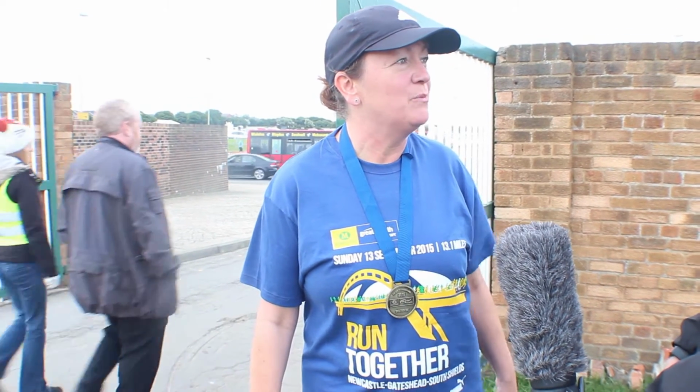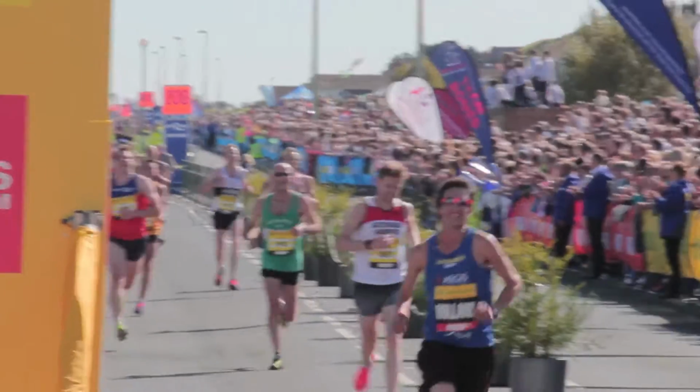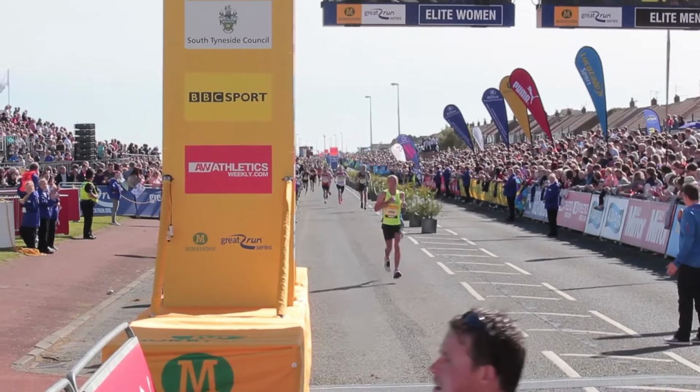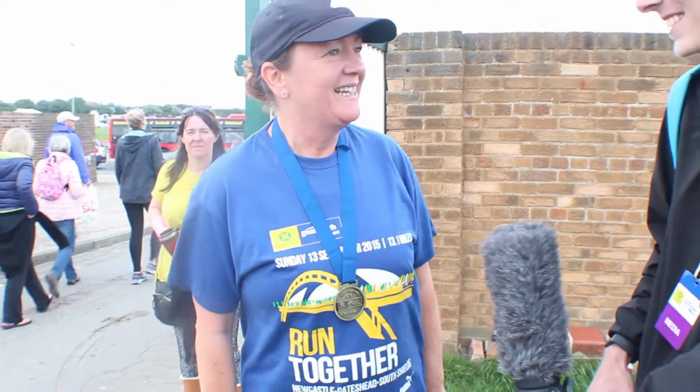Well, I run for a local running group called the Tyneside Panthers in Barrow-in-Furness in Cumbria. So I've been running with them, and they've helped me along. It was rather hot, rather humid, not quite as flat as I would have hoped it to be, but I finished in 2 hours 30, so I'm quite pleased with that. Fantastic. So what was your highlight today? Seeing everybody run and all the people en route cheering you on.